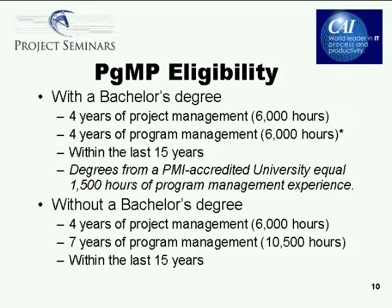Now, one caveat here with a bachelor's degree: if you have a degree from a PMI accredited university, you will get 1,500 hours of program management experience credit. So that's one thing to take a look at if you don't quite have the 6,000 hours of program management experience via the bachelor's degree.